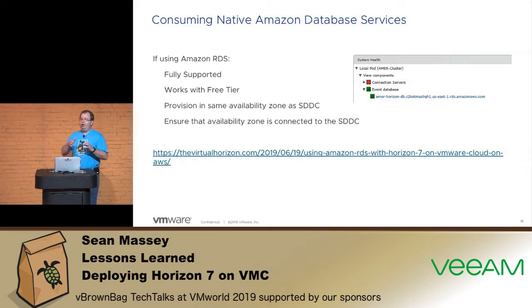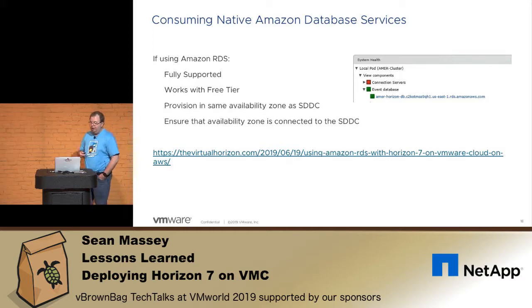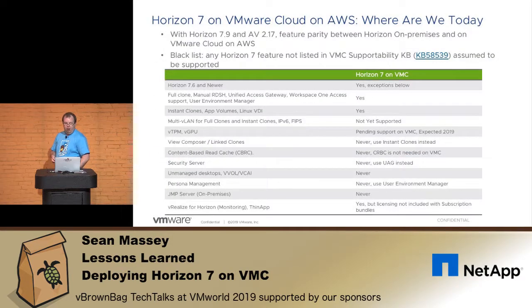So if you have your VPC, you want to make sure you have a subnet in that availability zone that's the same one as your SDDC environment. And I have a walkthrough on my blog on how to do this that is fairly detailed. So if you are interested in learning more, we don't fully support every Horizon feature in VMC. We have a KB article out there that covers what we support and what we don't support.